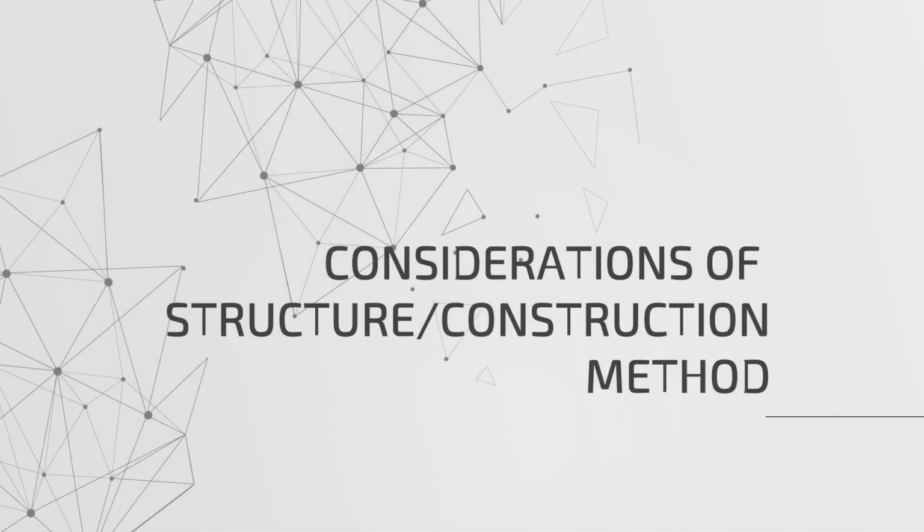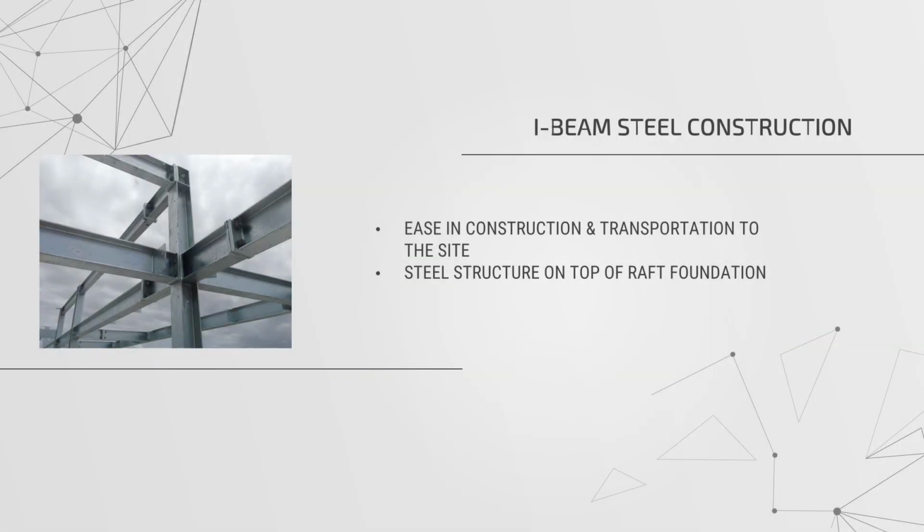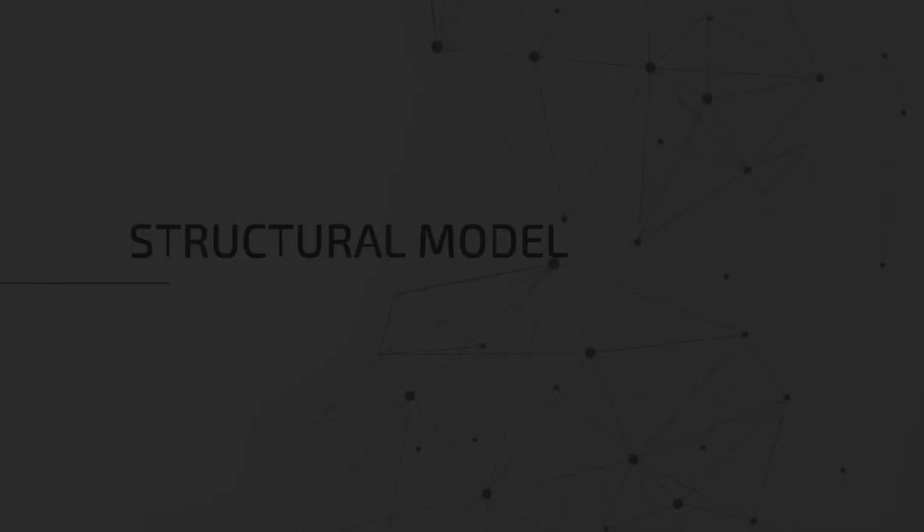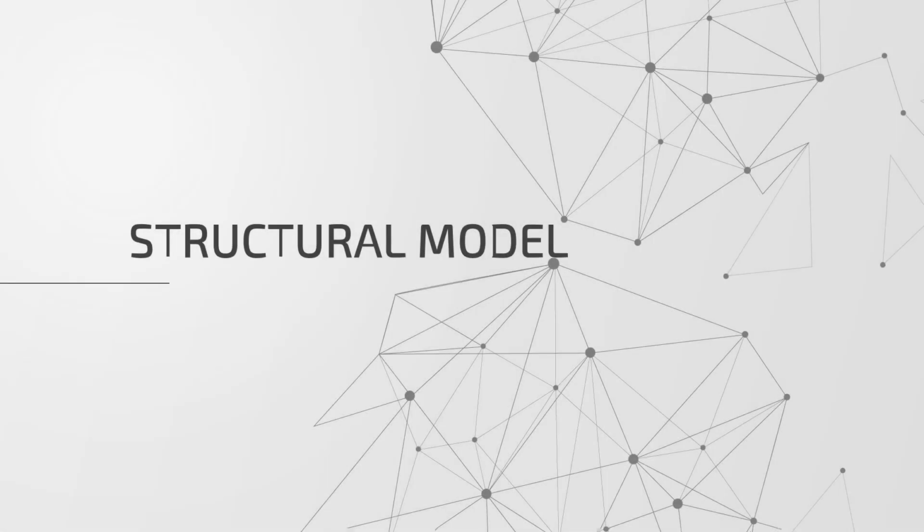And now we move on to the considerations of structure and construction method. In this design, I-beam steel construction will be used as it is easy to construct and transport to the site. It will be a steel structure on top of a raft foundation. Here is the moment connection for the beam and column, in which it uses both bolting and welding. Here we have the structural model of the building.